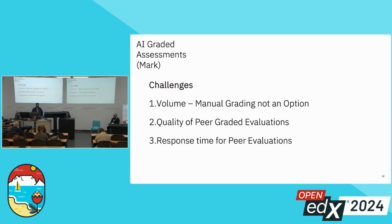Even that is fraught with errors. Let's say one person gives you a 10%, the other person gives you a 90%, and so your total grade will be an average of the two, which isn't really a good grade either. The other thing is the response time. Our courses are self-paced, so a person may want to take a course at 2 a.m. on Sunday morning. They submit their assignment and want to get an answer right away, but their peer might not grade them until Tuesday next week.